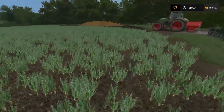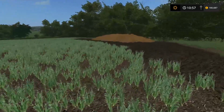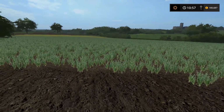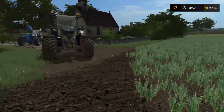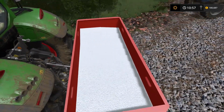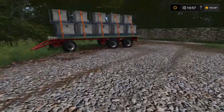As you can see, we have got our muck heap in the corner here anyway. When this is combined, we're going to get the spreader on, and we'll spread this onto this field anyhow. So that's going to be in the not too distant future. But for the time being, I'm just going to fill Chris up here. He has a little bit left in the back, I believe. Yeah, we've got a little bit, so we'll get some more put into there, and we'll get him fired up and away again.